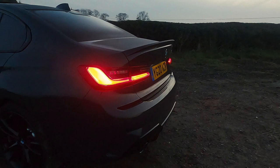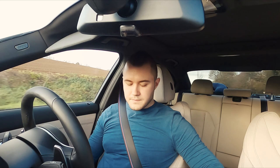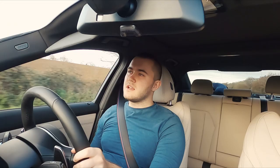I still think that this is one of the best looking saloons out there at the minute. But where this car really shines is truly the driving experience and what it can offer you in terms of a chassis and performance. Now, as I mentioned to you, I've had a couple of BMW 3 Series. This one has so far by far been my favorite.